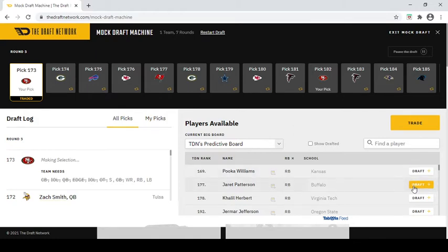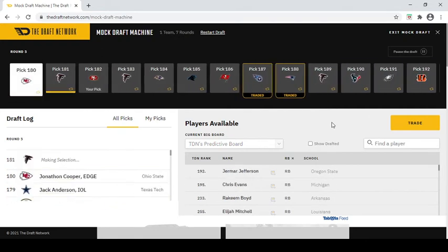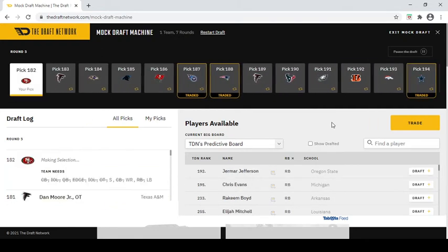The 49ers, they just can't miss this opportunity. He's one of the best running backs to take this late in the draft, and he is going to make a huge impact. I just know that. Okay, pick 182 of round 5. Told you there were 3 picks in this round.